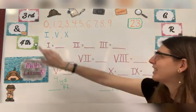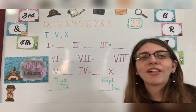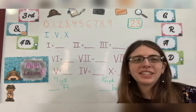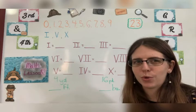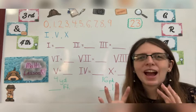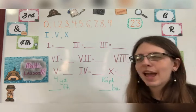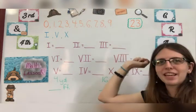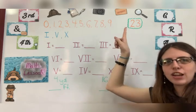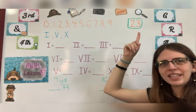Okay, before we get to our conversions, let's talk about our Roman numerals. So when you see these numbers, 0, 1, 2, 3, 4, 5, 6, 7, 8, 9, those are what we call Arabic numerals. They're numbers and they work a little bit differently than Roman numerals do. With numbers, we have something called place value. Remember, that's how we have a name for each place for our numbers. So, for example, with this number, 23. We read it as 23. We know we have 3 ones and 2 tens because our 2 is in the tens place and our 3 is in the ones place.